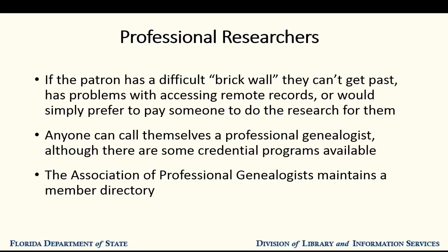Anybody can hang up a shingle and call themselves a professional genealogist. So, references are always a great thing. Though there are some credential programs available. I think BYU is one of them that might do that, Brigham Young University in Salt Lake City. But there's also an Association of Professional Genealogists, and they have a website, and they maintain a member directory that usually has specialties. So people can look up a genealogist, they can go online and look for one, and they can ask for references, and that's the best way to do it.